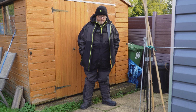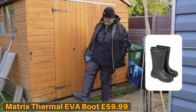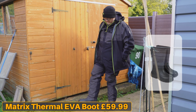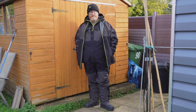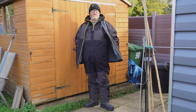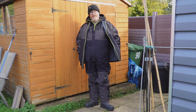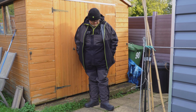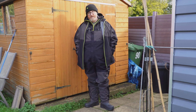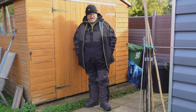But let's have a quick overview of what I've got on. Let's start at the bottom. Firstly, I've got the Matrix EVA winter boots. These boots are lined. I've had these a couple of months now, and I do like wearing them. You can just wear a normal pair of socks if it's not too cold out there, and they're lined, and they are warm and they are comfortable. I don't have a problem with cold feet with these boots on, and if it does get colder, and it is going to get colder, there's plenty of space inside these.